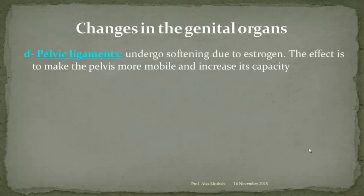Let us continue with the changes in the genital organs and the pelvis. Pelvic ligaments undergo softening due to hormonal effect. The effect is to make the pelvis more mobile and increase its capacity, and this is something physiological. What about the ovaries? Suppression of ovulation will happen during pregnancy.